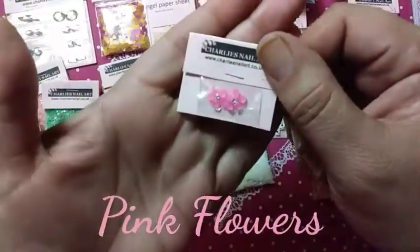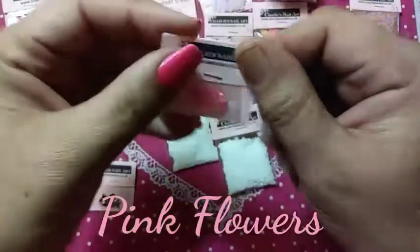Look at the pink flowers. Aren't those too cute?